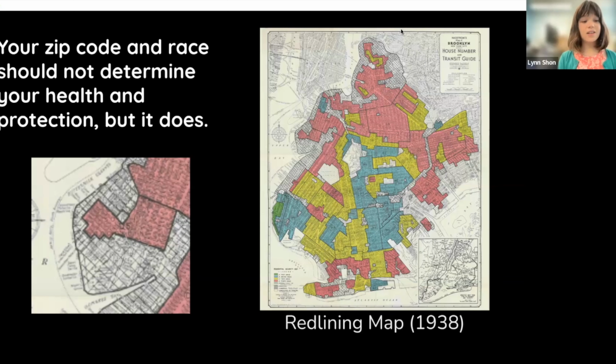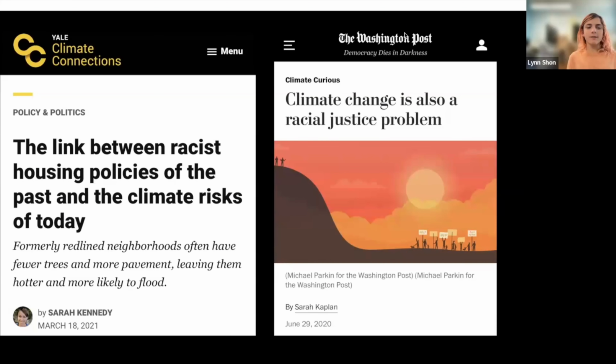Although redlining no longer exists in policy today, there is still a noticeable difference between redlined neighborhoods and neighborhoods that weren't. The legacy of redlining remains strong. Recent studies indicate that neighborhoods that were once redlined are very close to sea level, heavily paved, and deal with fewer trees and green space. These factors increase flooding risk and create higher average temperatures, both of which continue to worsen with climate change.